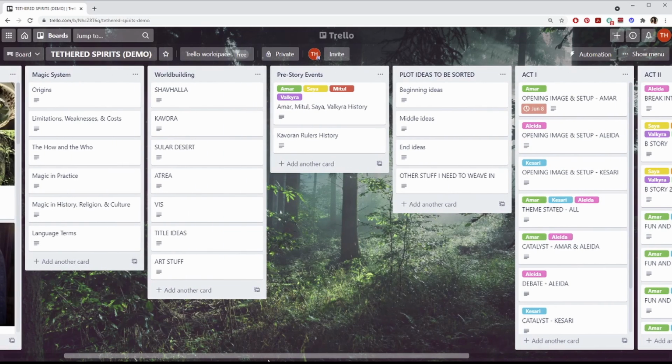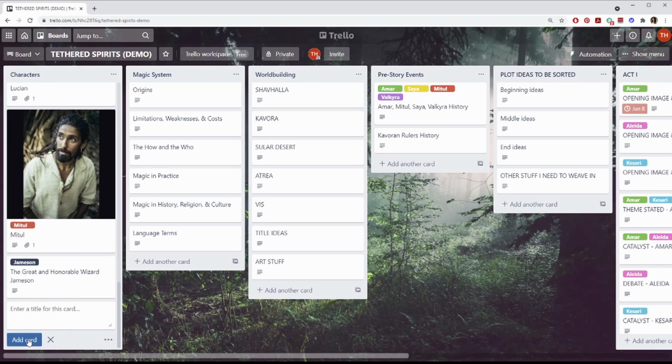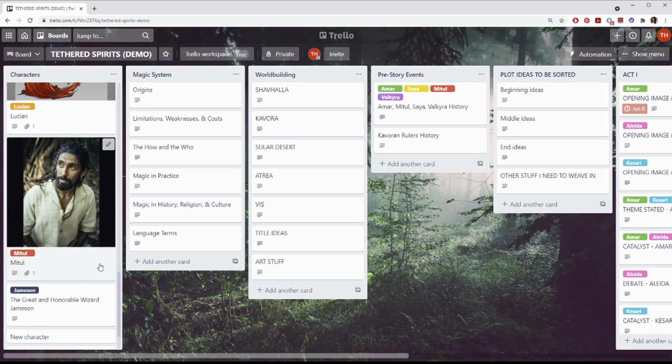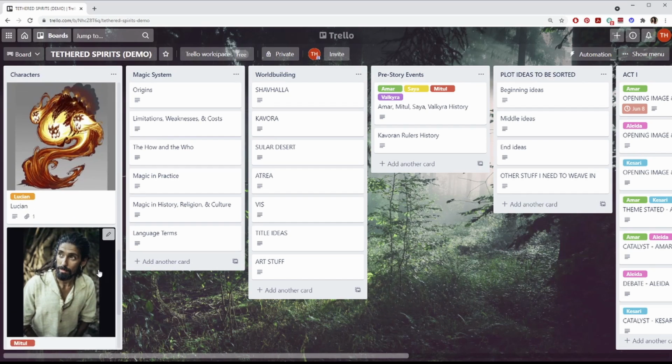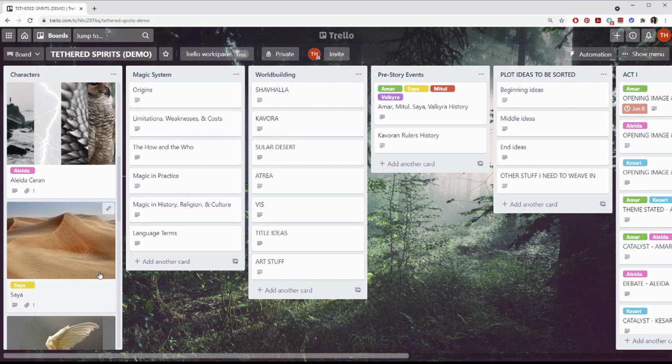Let's look at this first list over here for characters. You can add cards to your list. If you go down to the bottom of the list, there will be this option to add a card. If you just click that, then it will pop up and you can add a title. We'll just call it new character, and we would just put that right there. If you go into the actual card, you can add more details and descriptions, and you can also add an attachment or a cover image, either just by uploading your own or searching their database.